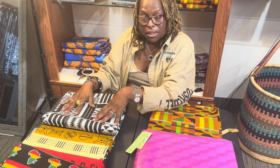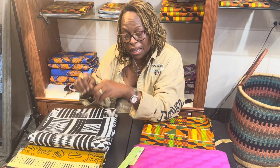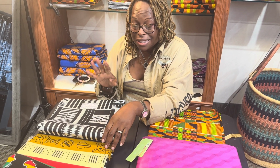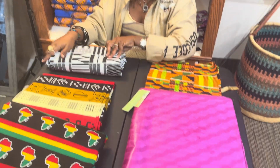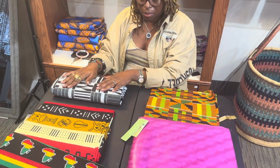But the wax is a protection. It keeps mites out. It preserves the cloth. A lot of labor goes into the cloth. And so it makes a very good fabric. Now, it's nothing near as thick as denim. So if you can walk around in jeans all day, you can definitely walk around in an African print.